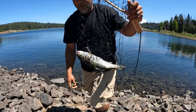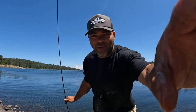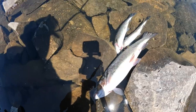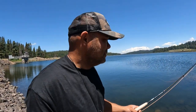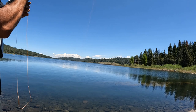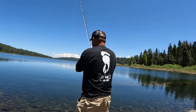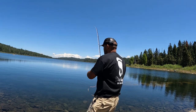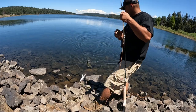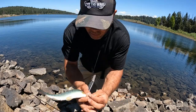All right, guys, there's that fish. Nice rainbow. All right, we'll see if we can catch a few more of those. That was almost the size of a steelhead. Getting a bite. There he is. Fish number four.